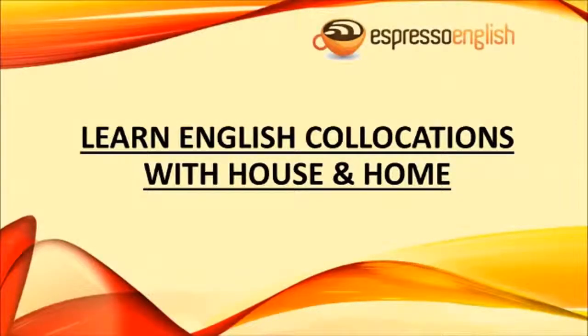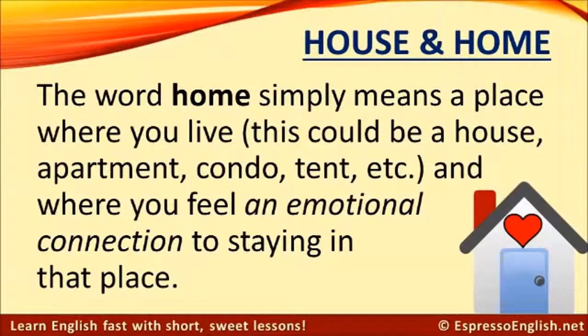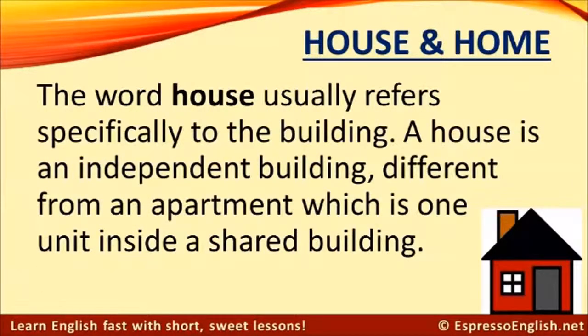Learn English collocations with house and home. The word home simply means a place where you live. This could be a house, apartment, condo, tent, etc., and where you feel an emotional connection to staying in that place. The word house usually refers specifically to the building. A house is an independent building, different from an apartment, which is one unit inside a shared building.